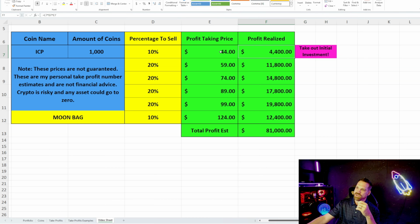My dollar cost average on ICP is around $40, so if I were to sell 10% of it, 100 ICP, around $44, that would give me about $4,400, and I'd have all of my initial investment out and a little bit extra. And then I would sell another 20%, another 200 of this original 1,000, around the $59 mark approximately. Somewhere between $55 and $59, I'd sell it before that $60 mark, because that's a rounded number when a lot of people are going to be selling. And I would plan on selling 20%, around 200 of this 1,000.